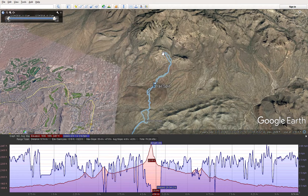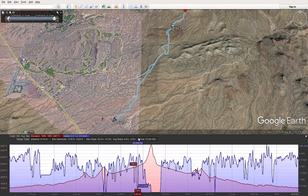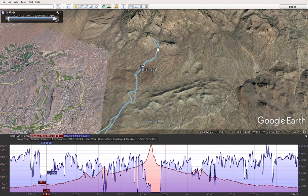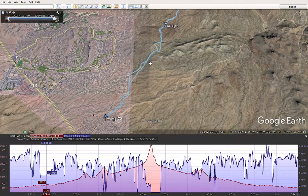I did get up to the peak, and I've got some really nice pictures. I think you'll like them. It was a good hike. It says I went 9.74 miles, but because the GPS got lost here, and here, I went an extra, almost an extra quarter mile, so it's another half mile. So I went about 10 or 11 miles on this hike.